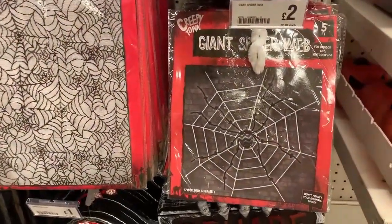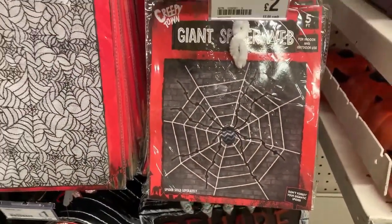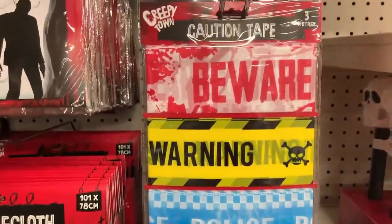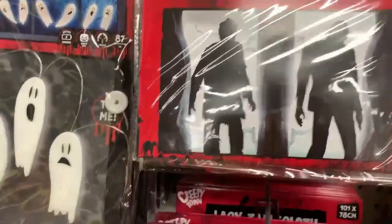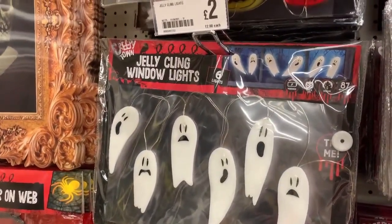And then they had this spider web, which I think has the spider that you saw a second ago, so as you can tell it's really big. And yeah, I think that would look amazing. They also had these caution tapes too, and then this actually is pretty spooky, these window silhouettes. Again, that would generally scare me if I saw that. That is quite freaky.